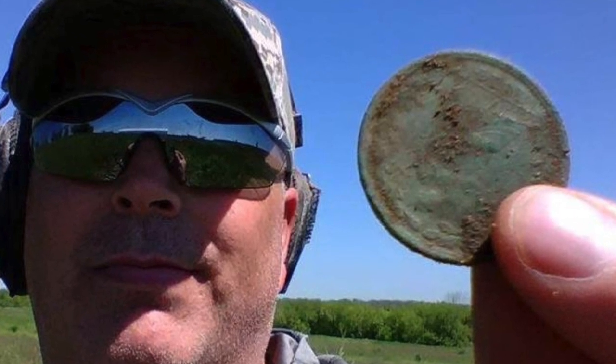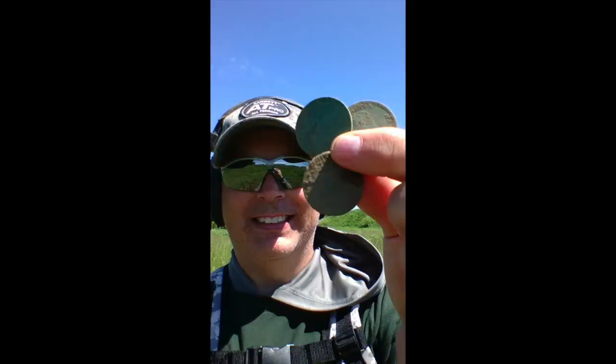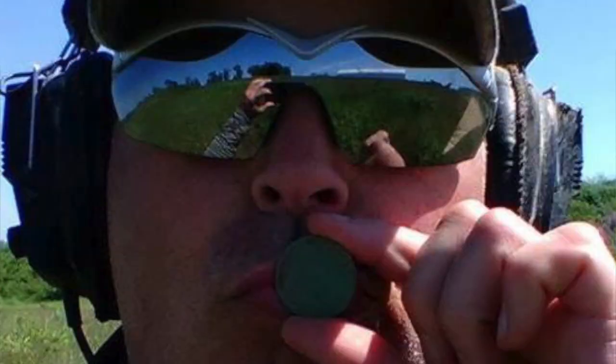So I just started detecting. Within 2 minutes, I popped a coin out of the ground. I was like, oh, very interesting. It's large. I didn't really get a chance to clean it. I was just excited. I started digging and found another one. So I found 2 that day, and I went home and cleaned them up. I figured maybe it was a large cent, maybe something from the early 1900s.